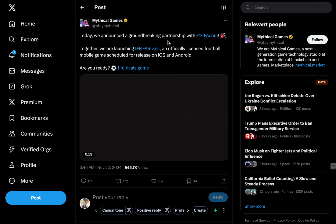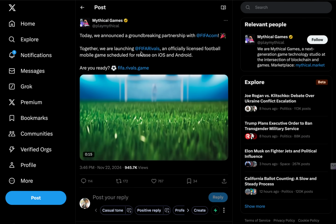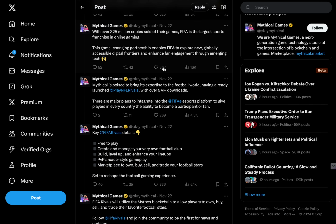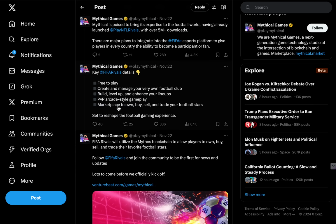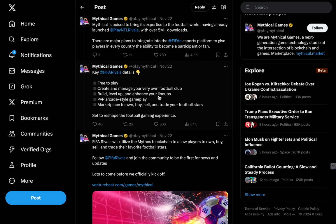But all in all, everybody knows FIFA, and they are launching a new mobile game called FIFA Rivals. And the interesting part about this game is that this company, Mythical Games, they deal with NFT technology. And as you can see here, you can own, buy, sell, and trade your football stars with their trading system. So I don't know if this will be a big game or a small game.